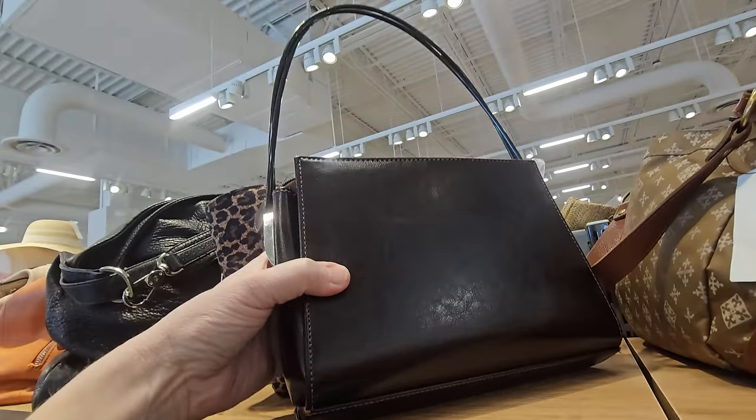In my humble opinion, ladies, this is another Fossil. It is not. That's a Vera Bradley. I've seen this brand before. I'm going to show it to you. I don't remember if it's a good brand and worth picking up or not. Y'all tell me in the comments below. But this is Coco Fiori. Is it or is it not? I'm going to put it back for now, but I'm going to remember, hopefully, to come back and look at it again. Carolina Herrera.